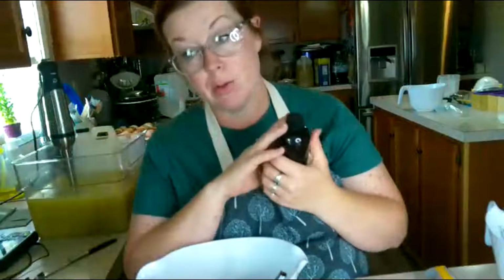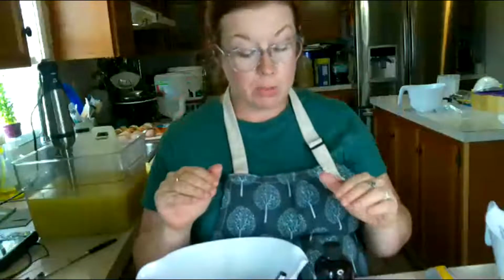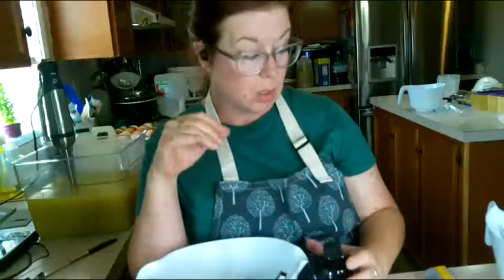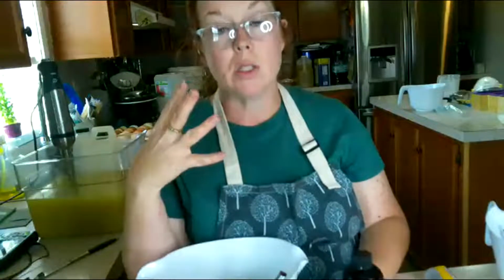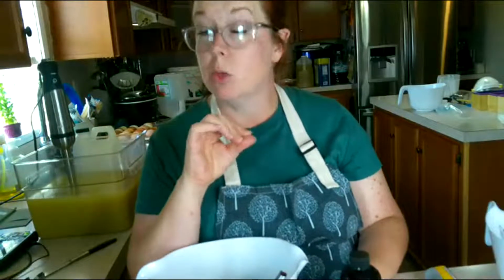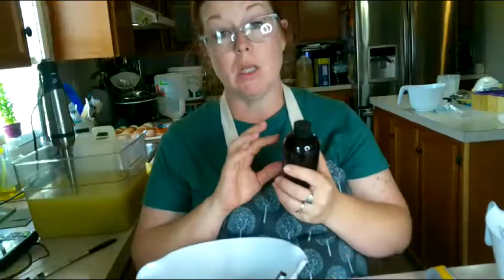This is only an 8-ounce bottle, so I could use this entire bottle in my soap recipe. But you want to be careful because my recipe calls for 6 ounces of fragrance oil. I already have a water discount right now because of the humidity. If you're going to use over 6 ounces of your essential oil or fragrance oil, make sure you're discounting a little more of your water in your soap, because if not, it could cause a problem. It's going to be too much, so you want to account for that as well.